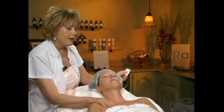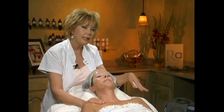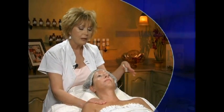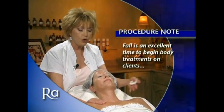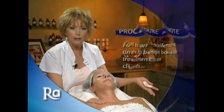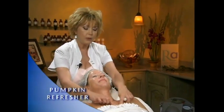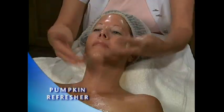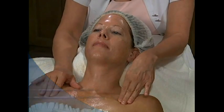And so we've got, from now, and this happening being just kind of the beginning of fall for us, that's a great time to start your body treatments and work with that over the next 3 months, so that by the time the holidays come along, she's going to be able to wear her evening party dresses, and the chest is going to really look very pretty, smooth, and much more even in color.